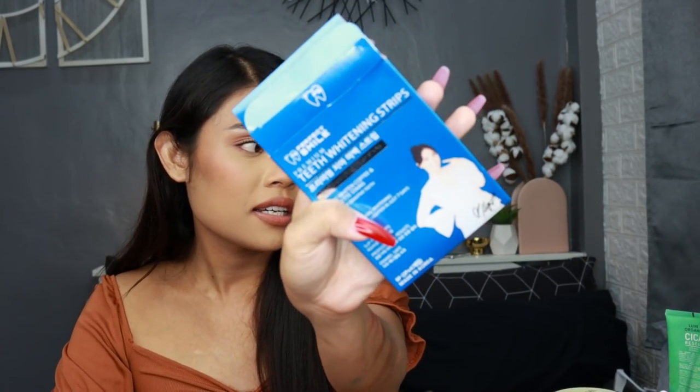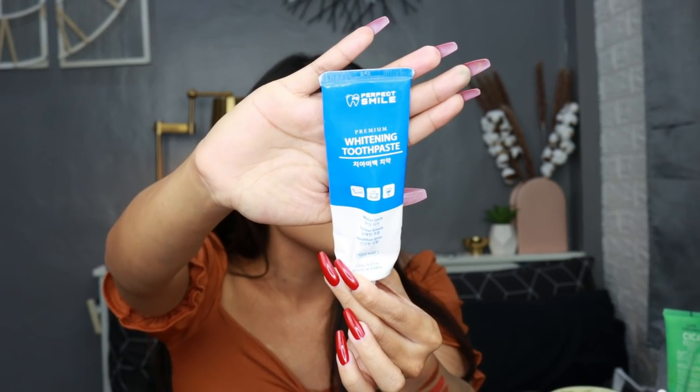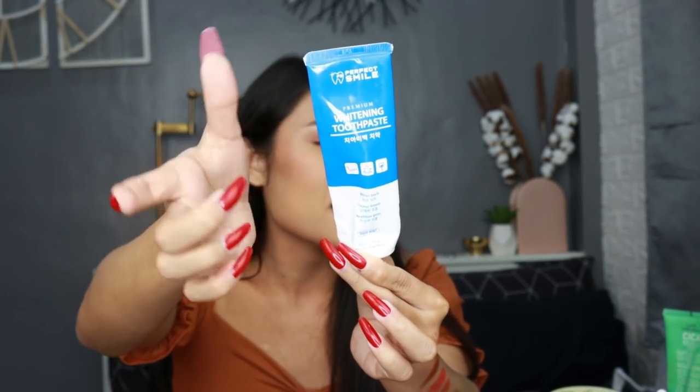I keep getting questions and people saying, oh, your teeth look so white. What have you been using? Sis, I've been using this. Like this one lang talaga. Toothpaste, sinasabayan ko siya neto. This is the Perfect Smile Premium Whitening Toothpaste. Actually, ubos na nga to.